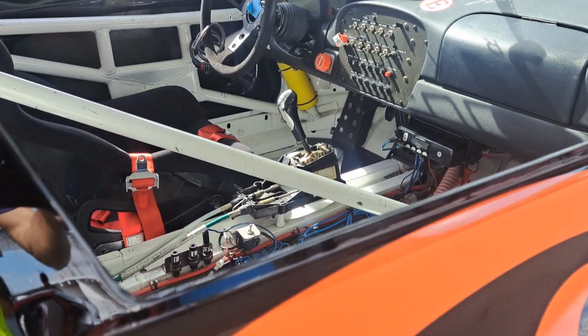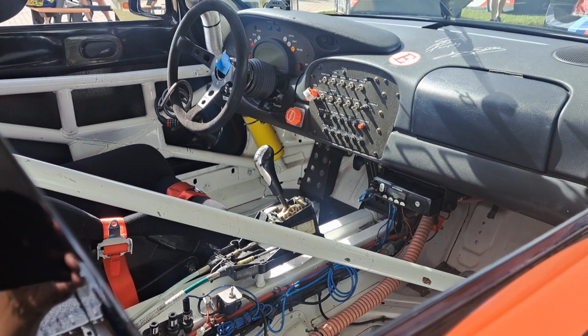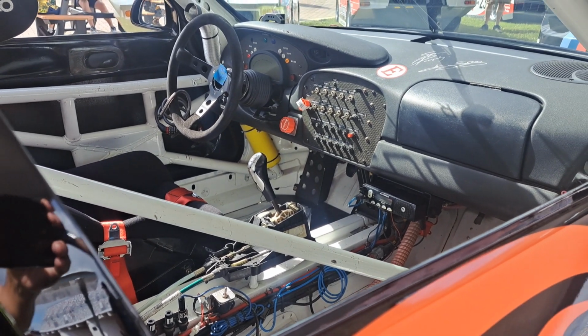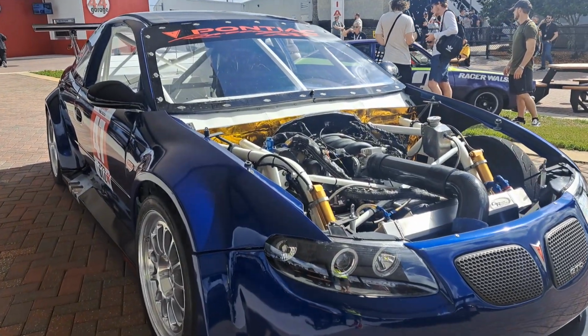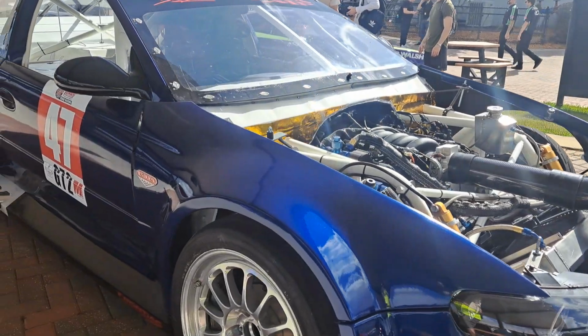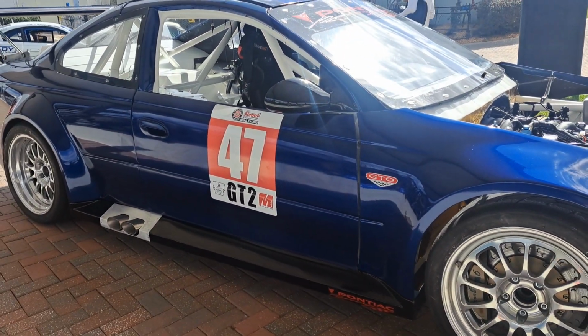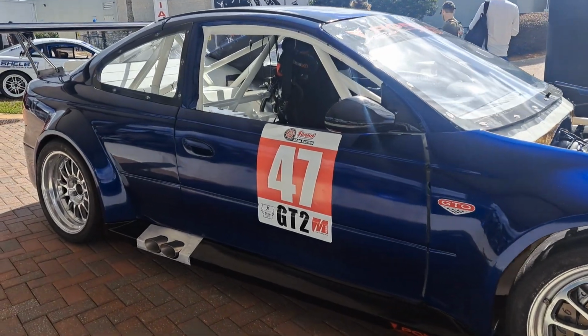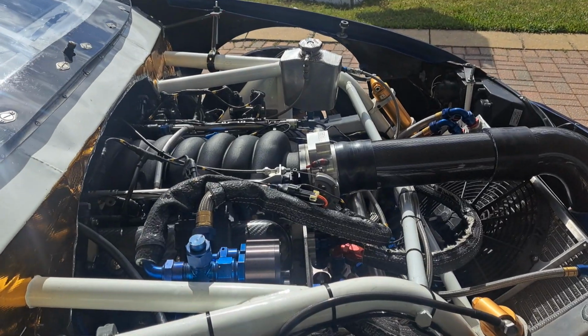There's a look inside the Porsche. You can see how primitive it is compared to today's cars, but I still think very, very cool. How about a Pontiac? Yes. This was a GT2 car back in the day. Looks like a Corvette engine to me. Probably is.